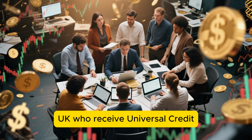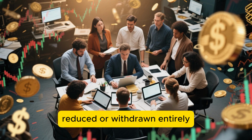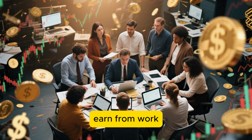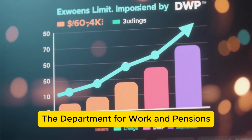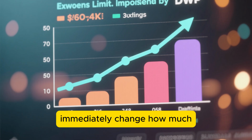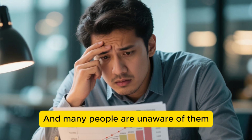Millions of people in the UK who receive universal credit could see their payments reduced or withdrawn entirely, depending on how much they earn from work. The Department for Work and Pensions has set earnings limits that, when exceeded, will immediately change how much benefit you're awarded. And many people are unaware of them.